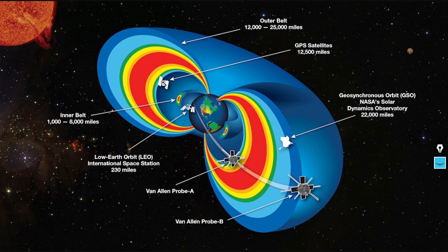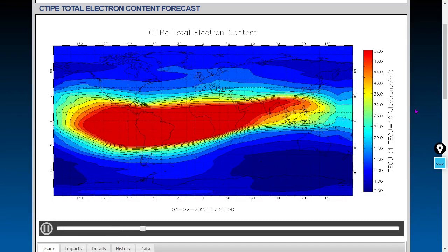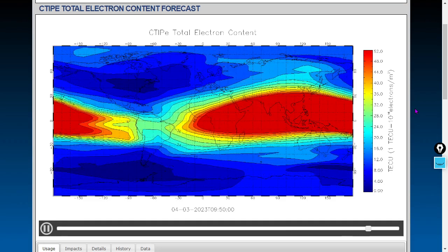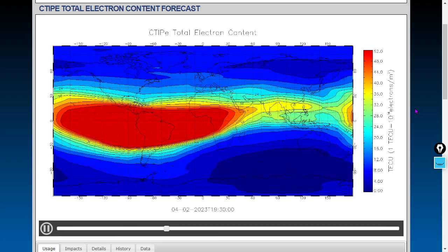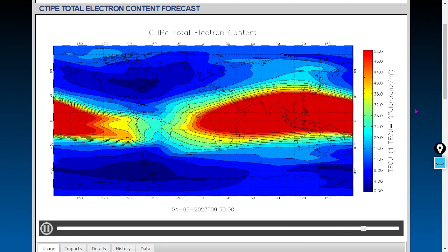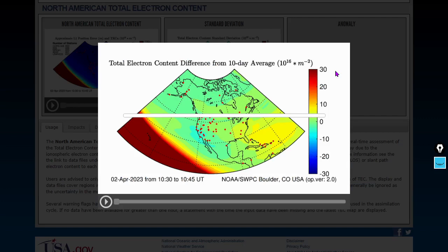The total electron content depicts the free electrons from your GPS satellite down to your handset. And there can be signal refraction caused by those free electrons, which will be depicted here in the total electron content forecast. CTIPE stands for Coupled Thermosphere, Ionosphere, Plasmasphere Electrodynamics Model. That's your total electron content forecast showing you the most likely places to see GPS errors. If your GPS is expected to produce errors, try using Wi-Fi location accuracy if your navigation is taking place where there are Wi-Fi hotspots. So we can't show you the North American data here. It's just not working at the moment.